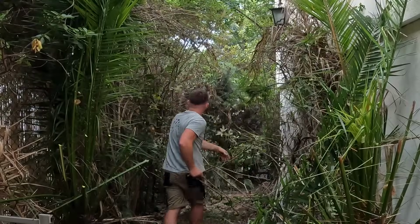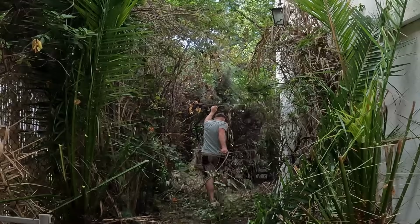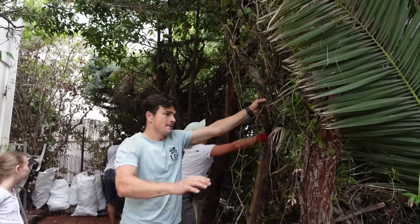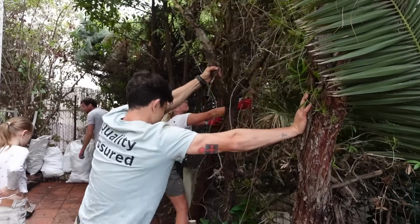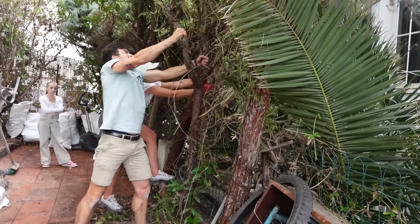Also done a little bit of work on the garden as well. So going right back to the beginning, you may remember that we just clipped back what we could, more for health and safety reasons, because everybody had to be in and out of the property, up and down the stairs. But since then we've done a bit more of a strip back.